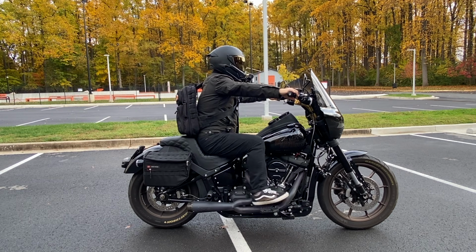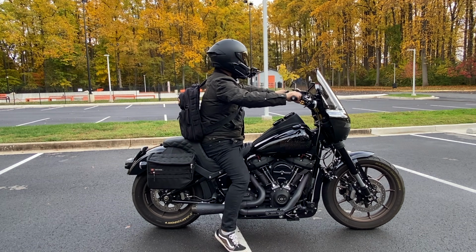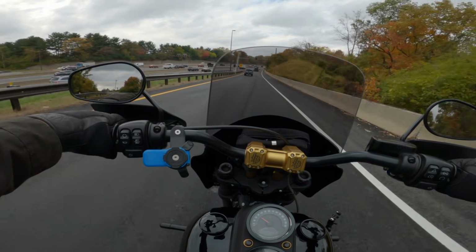But I was hoping that if the 13-inch windshield provided better protection versus the 11-inch, the 15-inch will be even better than the 13-inch. So let's cut to the video. It's just common sense. You have a bigger, taller windscreen, it's going to block off more wind.